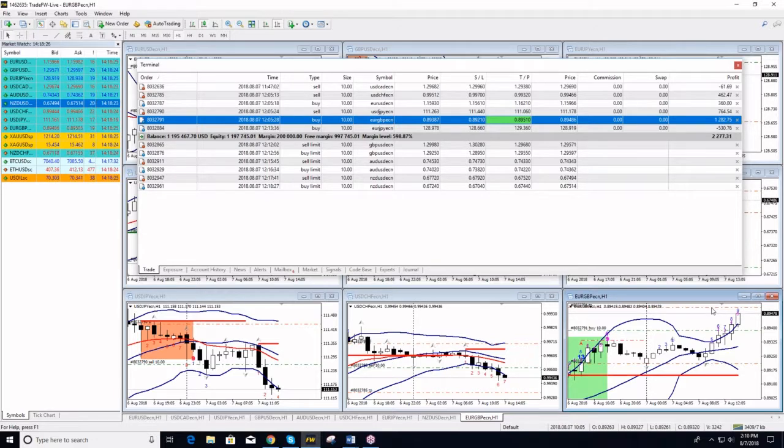You have to be patient, guys. The Euro GBP is a very slow moving pair. It doesn't have the volatility of other pairs, for example, like pound dollar. So we are monitoring it live now. And you will see that this profit will be taken in a few minutes.